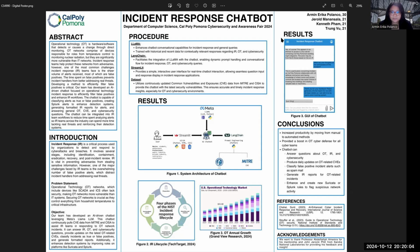By combining all these components and technologies, Llama for knowledge retrieval, LangChain for conversational management, Streamlit for user interaction, and maintaining a continuously updated CVE database, we created a chatbot that can effectively support OT cyber defense.